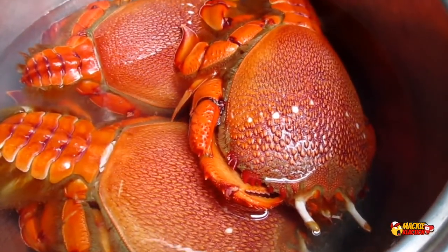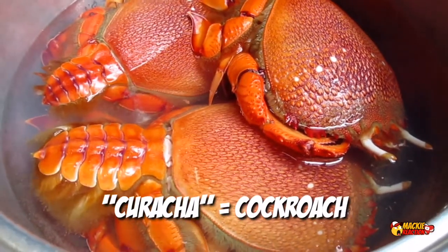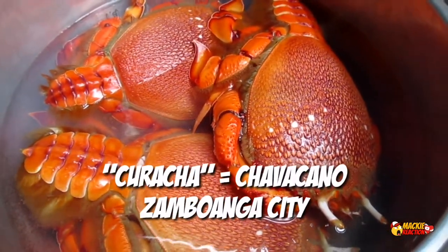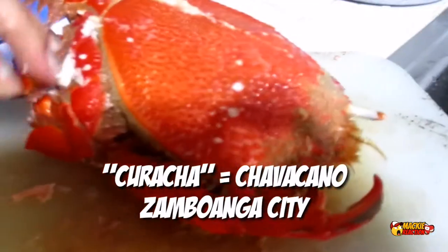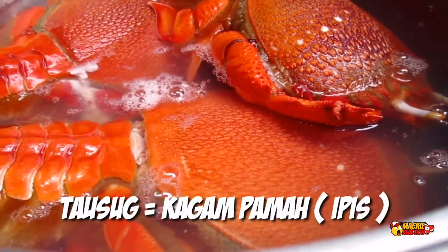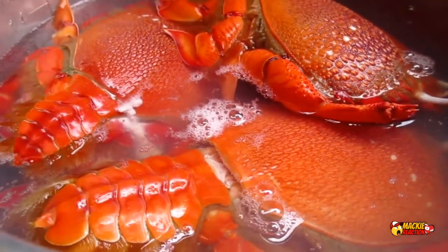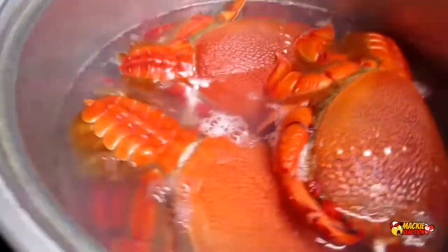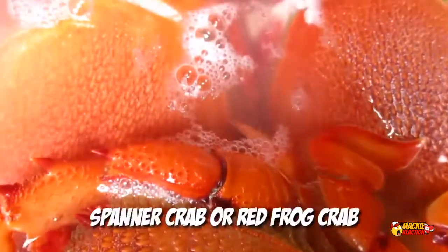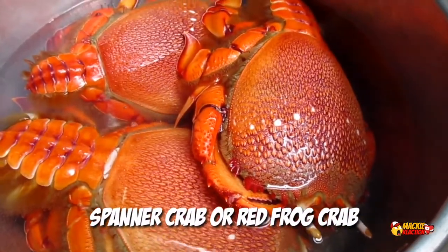So the food for today is curacha. It's a Chabacano term for cockroach. So Chabacano is primary language na doon is the Chabacano, or the broken Spanish. So sa mga tausog naman, tawag na dito ay kagang pama or ipis. This is the first time I'm gonna try the curacha. Sa English to ay tawag nila dito is spanner crab or the red frog crab.